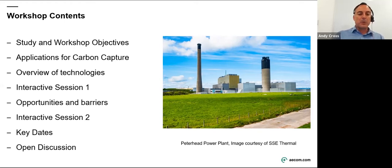So following that, the next part of the workshop is intended to explore the opportunities and barriers associated with next generation carbon capture deployment in specific industrial sectors. So we've got a brief presentation to start to discuss some of the generic issues that apply to most technologies and applications. And then we'll dive into the next interactive session to seek everyone's views on that. Following that, we'll talk through some of the key dates for the next stages of the study and how it fits into call 2 of the CCUS Innovation 2.0 program that Nick just referenced, and other BEIS and ZIP opportunities.